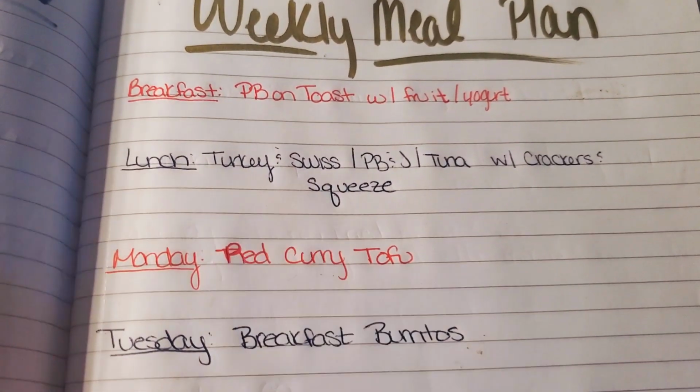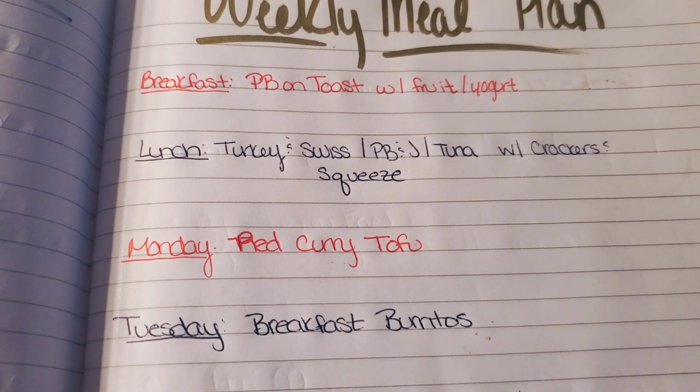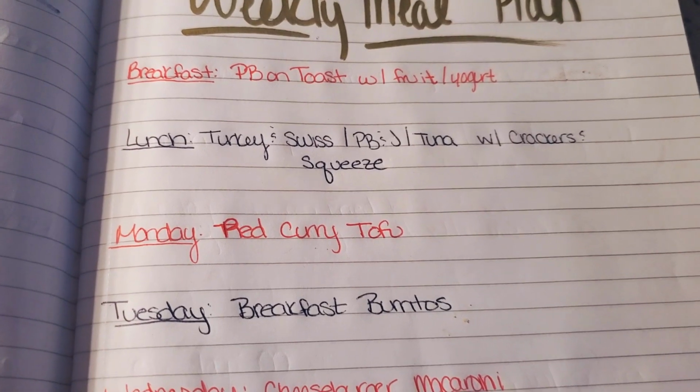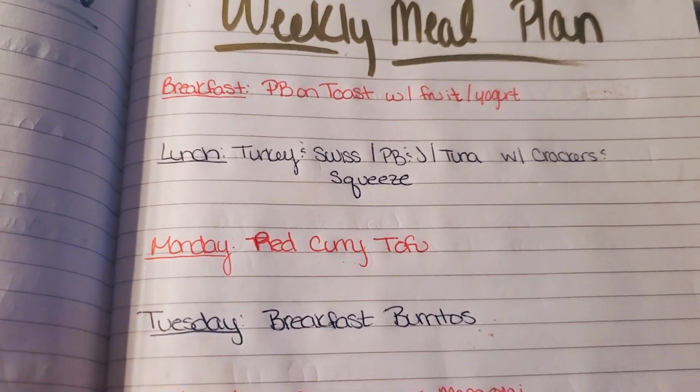And then lunches, I can do sandwiches of all kinds. So I have like turkey and Swiss, I also have turkey and cheddar, I can do peanut butter and jelly, I can do tuna. And then I'm gonna serve that to my son with some crackers if he's still hungry, and I will give him a squeeze as well.